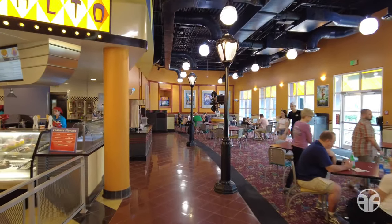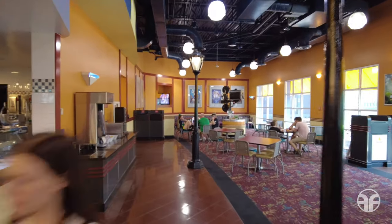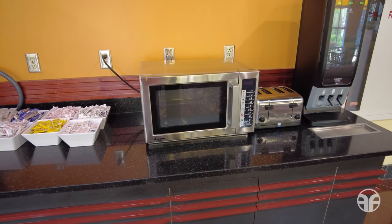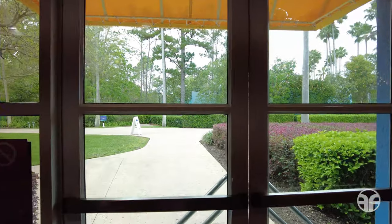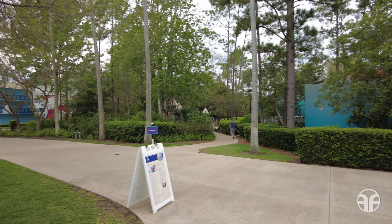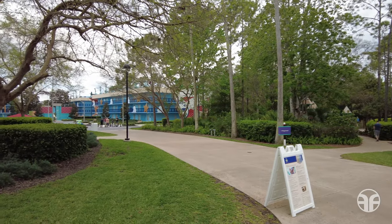Down in this direction is a much needed appliance. Let's go take a look at that. It's the microwave oven. Now let's go outside through these double doors. We're gonna make a left, head south, and walk down this pathway here.